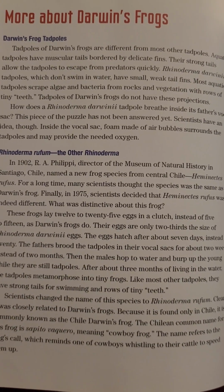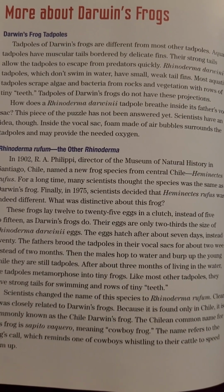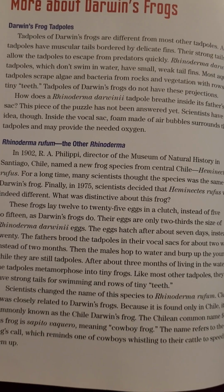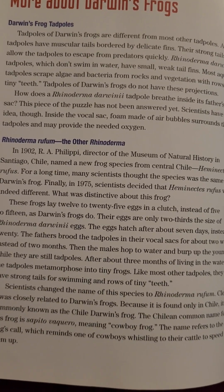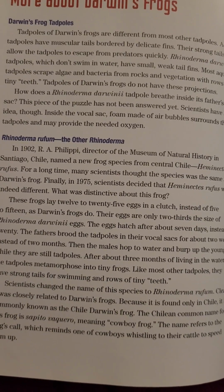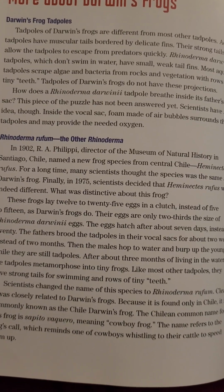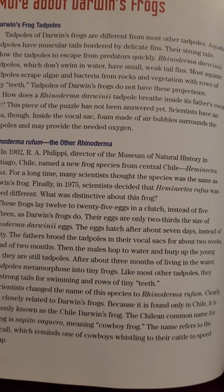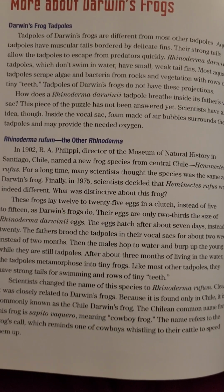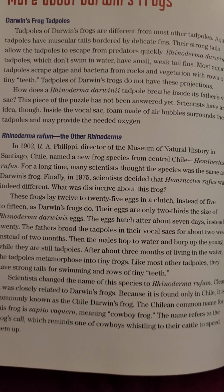Most aquatic tadpoles scrape algae and bacteria from rocks and vegetation with rows of tiny teeth. Tadpoles of Darwin's frogs do not have these projections. How does a Rhinoderma darwini tadpole breathe inside its father's sac? This piece of the puzzle has not been answered yet. Scientists have an idea, though. Inside the vocal sac, foam made of air bubbles surrounds the tadpoles and may provide the needed oxygen.